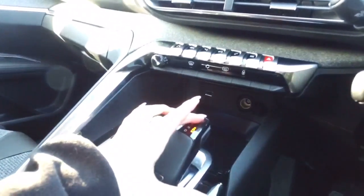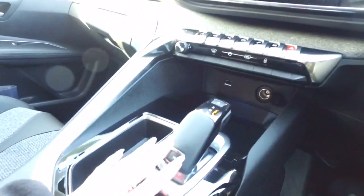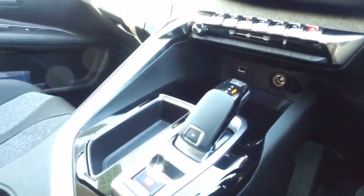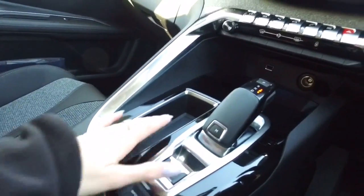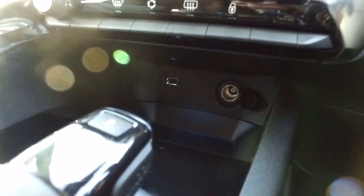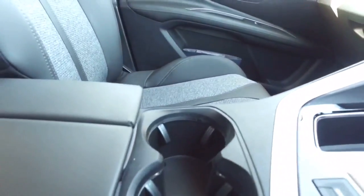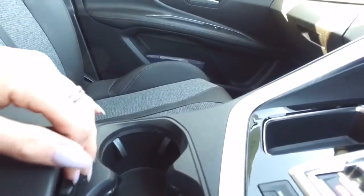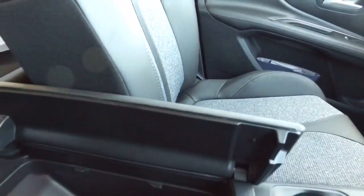Using the P button on top is the parking feature. You've got a manual mode here, for those drivers who like to drive in full control. Electronic handbrake, sport button, a bit of storage. Again, a bit of storage down here. So you've got a 12 volt charge, a USB connectivity point, cup holders. We get asked about this a lot: what's the storage like? Does it have cup holders? And again, into the mini cool box, which hopefully you can see.